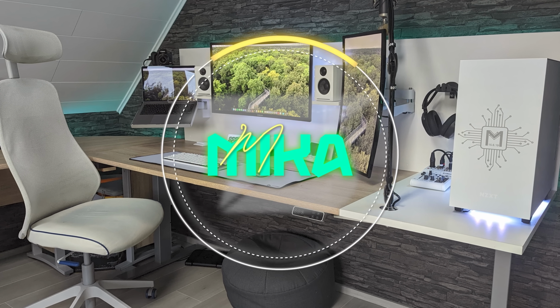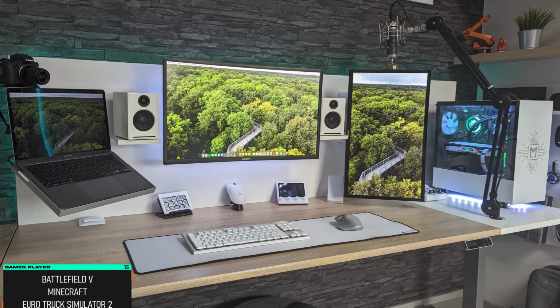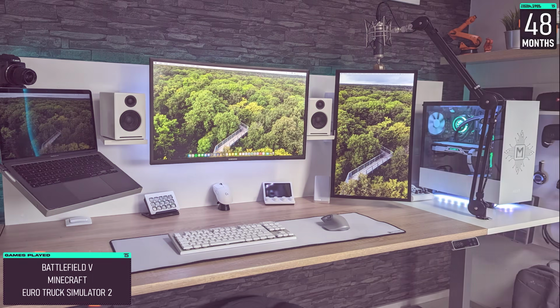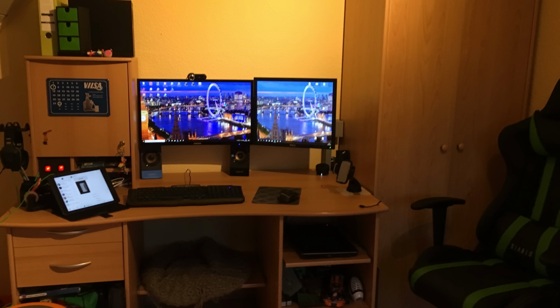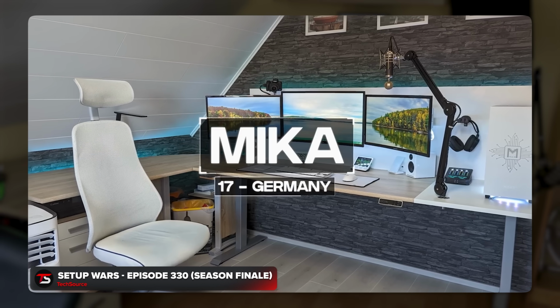What you guys saw is Mika's white-themed productivity and gaming setup. He's a 17-year-old student from Germany who built and upgraded this in the span of 4 years. This is the 9th iteration after all the changes and custom work that went into it, and it still remains as one of my favorite setups showcased on the show.